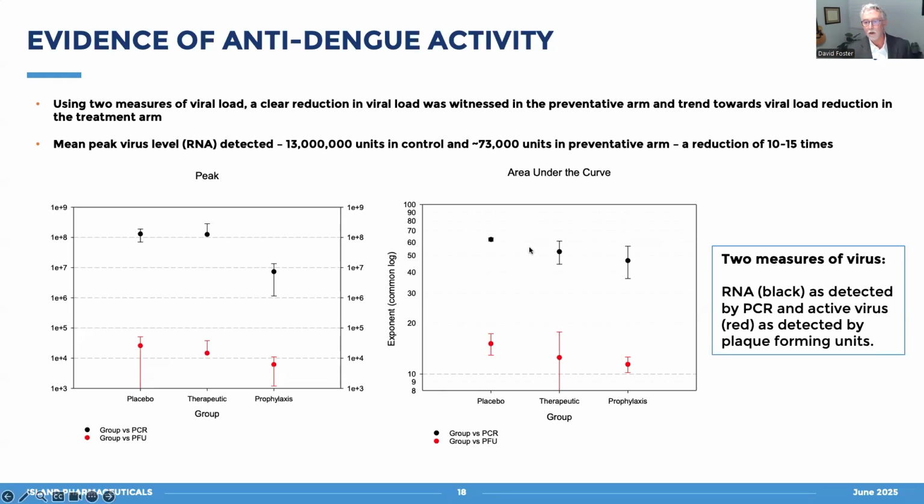If you look at area under the curve, not surprisingly, we see this trend again downwards. So if we're looking at the placebo, we see around 60 units. If you look at the therapeutic group, there's a reduction, but there are rather large error bars in both of these, which I'll talk about shortly. And then in the prophylactic arm, again, I think a clear change from the placebo control to the prophylactic arm. So we have very strong signals of prophylactic activity. We're seeing trends of activity with the treatment cohort, both of which are very exciting to us.